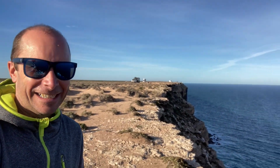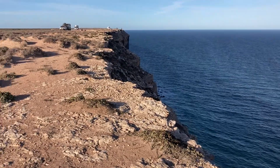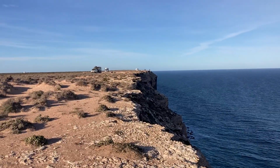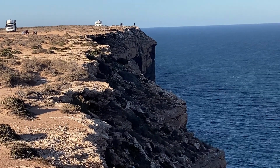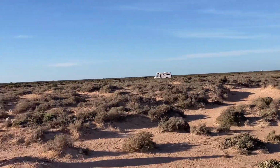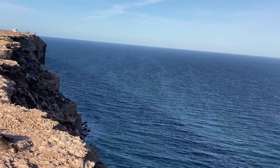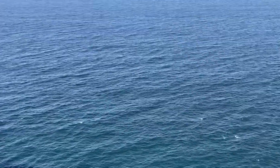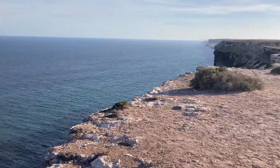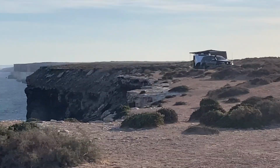There it is. And people are just parked up on their caravans around the edge there. So there they are, people park up right on the edge. And I guess if it doesn't collapse in the night, we're not quite as brave. We've parked a bit further back here. But it's proper crazy right off the edge.